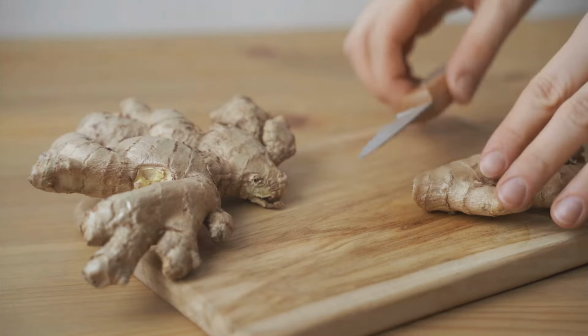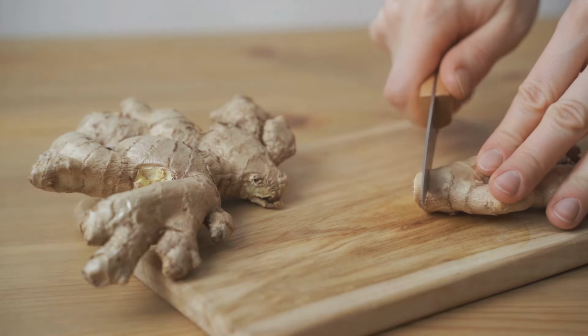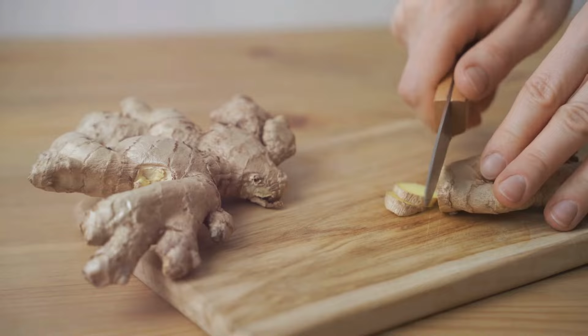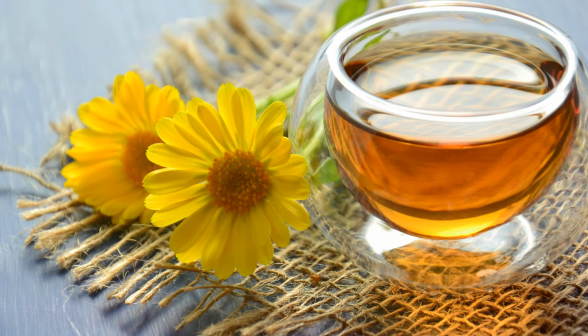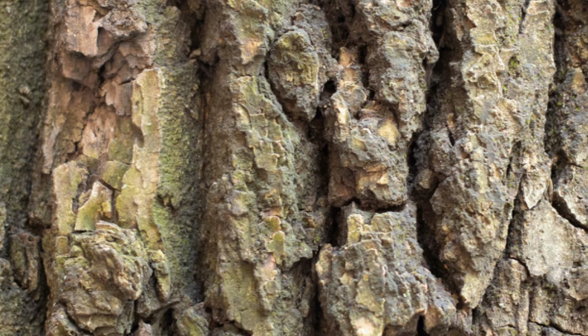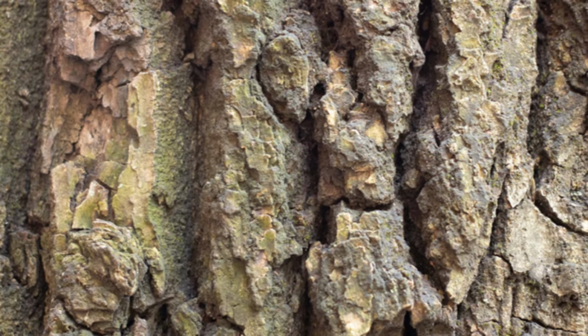Now we have a question for you. Which of these herbs and spices is your favorite anti-inflammatory ingredient? Is it the spicy ginger, the vibrant turmeric, the soothing green tea, the aromatic rosemary, the pain-relieving white willow bark? Or perhaps you have another natural wellness secret up your sleeve.